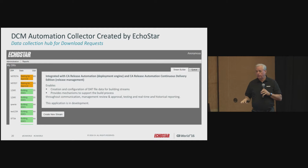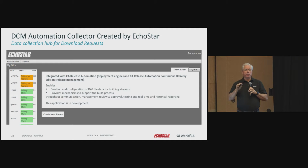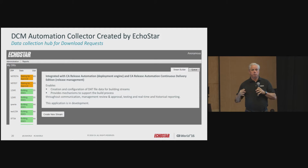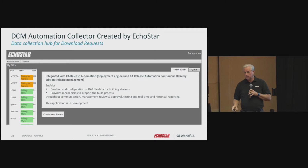This is built with ASP.NET. Our engineering group takes this information and makes a download request. They fill out what's called a Katina document. We watch that system through the use of RA and CDE, and when a new request comes in, we pull that data in and it comes into this web front end. It's marked as unassigned. At that point a technician can assign it to themselves, so we know who's assigned it, and it changes state. It goes through the process of building what's called a DAT file and building that stream. That stream is what goes up to the satellite to be sent down to the set-top boxes.